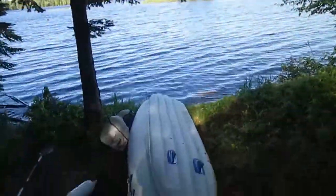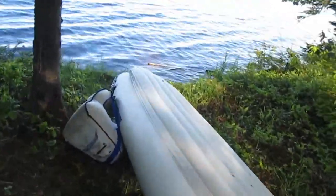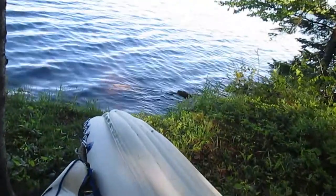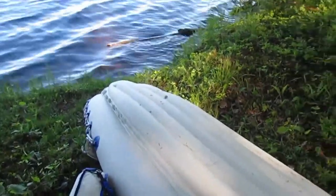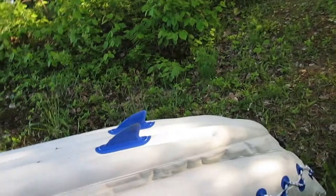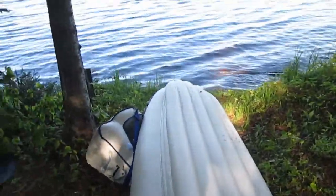I am using this inflatable kayak. This is a Sea Eagle 330, the SE 330. It says it right down there, but it's upside down. I've got it upside down right now. After being here, I want to put it upside down like that, so if it does rain or anything tonight, it doesn't get water on the inside.